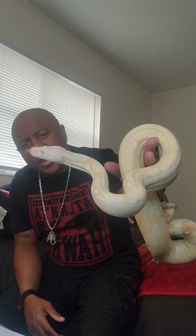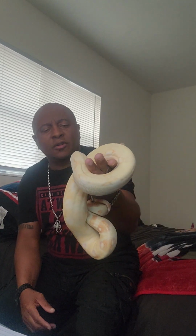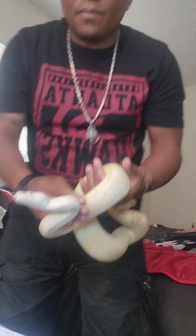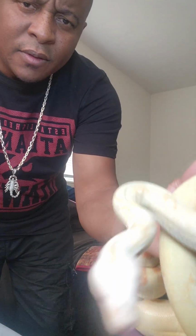This is my Kahl Albino here. Her name is Venus. She's a little over 2 years old. Give you a good close-up look at this girl. Say hi.